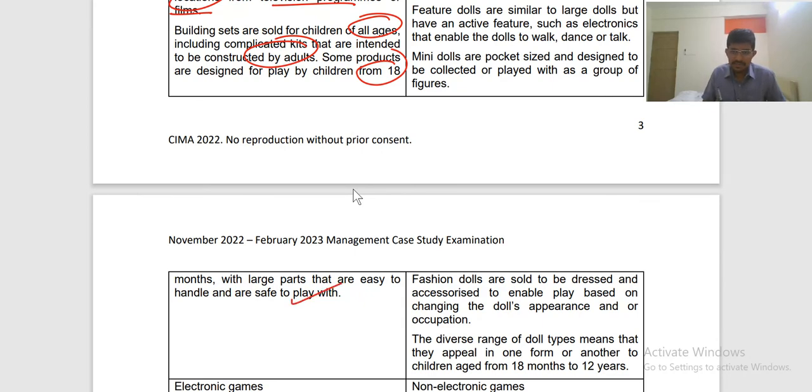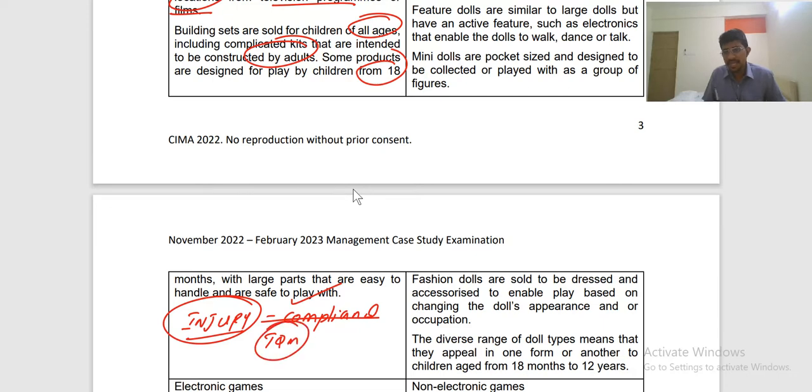Now, one thing is injury. There can be injury during this play, so we need to be very clear on the compliance requirements. I'll write down here: compliance requirement. Total quality management can be an area that can be tested in the examination.